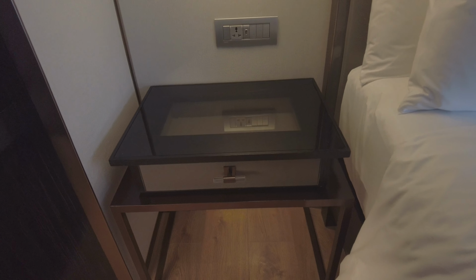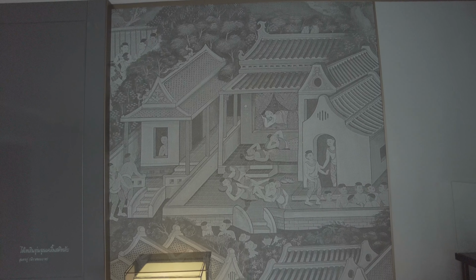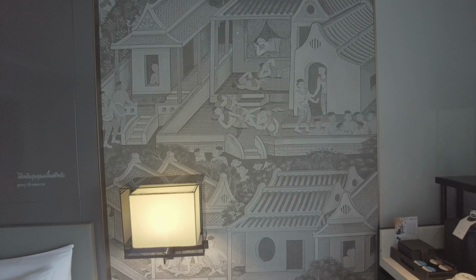My favorite part of the room renovations might be these decorative panels, which bring some local design touches to what otherwise might be a fairly boring business hotel.